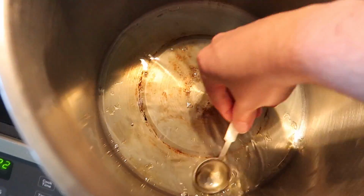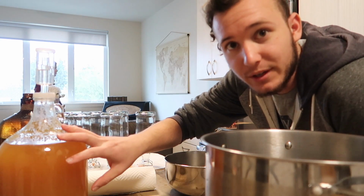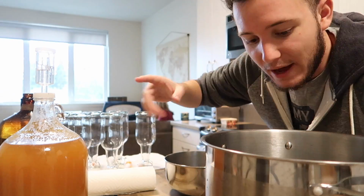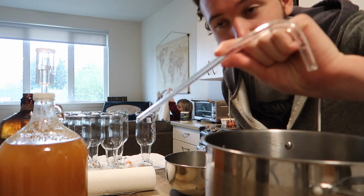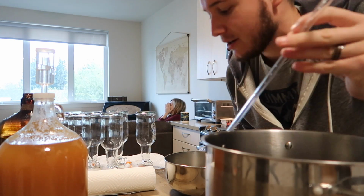Now we dissolve the honey into the water. Next step is I have to siphon the beer from here into this pot and then siphon it from here into these bottles. That way the sugar mixture in here gets mixed with the beer and then it all goes into the bottles and it can ferment. To do that, you have this special little thing and you stick it in here, and you don't want to suck up the sediment at the bottom.